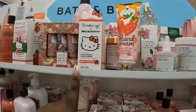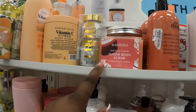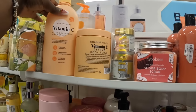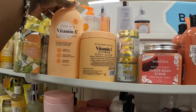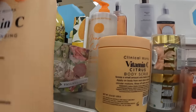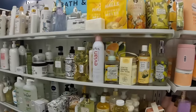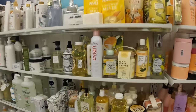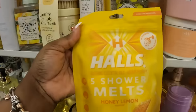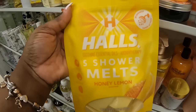They have some hand creams, Hello Kitty, Passion Fruit, Daiquiri, Red Velvet Cupcake, Sugar Body Scrub, that's $6. Vitamin C Body Citrus, Vitamin C, there's the wash and the body scrub. This is $6. And another big orange citrus cleanser, that's $6. So they have all the orange stuff and then all of the lemon. Oh, this is so cool. So when I saw Pretty and Flaw do her video, I was like, I hope I run into these. And I'm definitely going to get a pack of these because 5 shower melts, honey lemon. Yep, I need that.